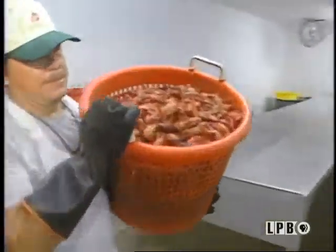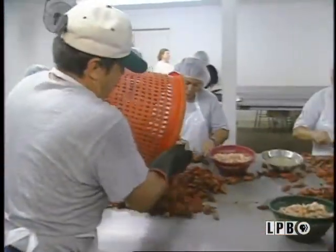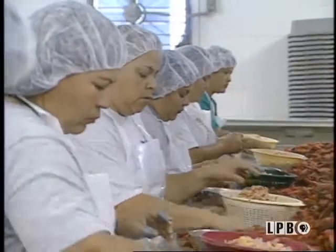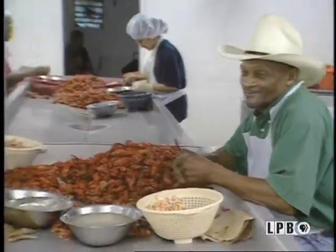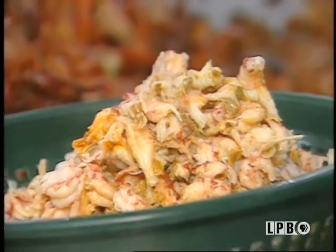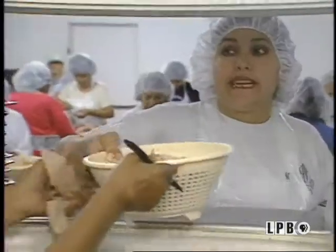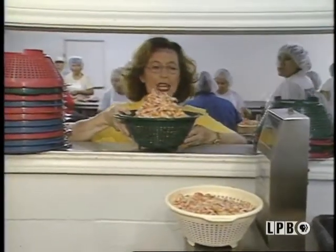They are then carried to the peeling tables where anxious fingers await them. Look at them go. I'd probably eat more than I would peel. She taught me a thing or two. The tail meat is then weighed. Each peeler gets paid according to how much they peeled that day. Here's my morning's work.